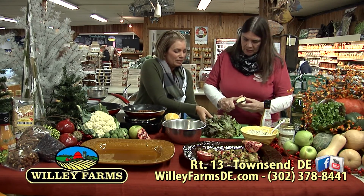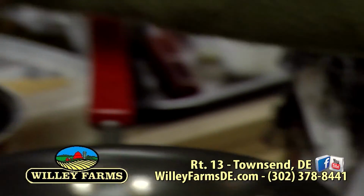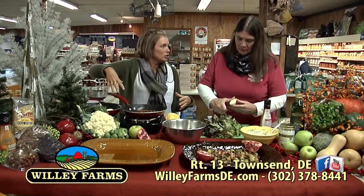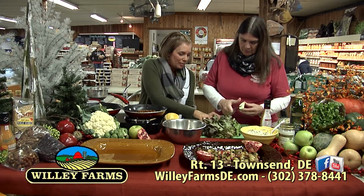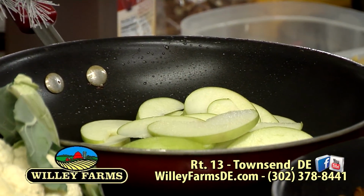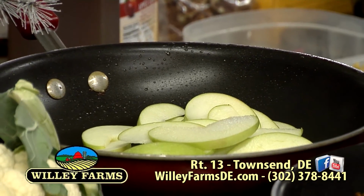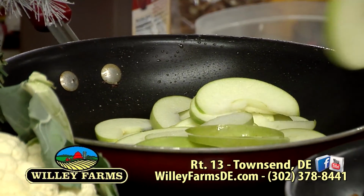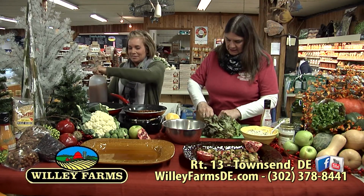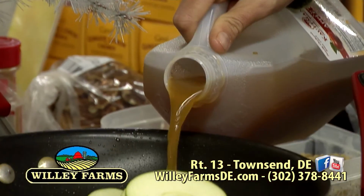Beautiful. All right, I'm going to take these apples from you and drop them in the frying pan. And again, we're just going to be sauteing them, just warming them up, making them a little softer. We don't want them too crunchy. And instead of butter, olive oil, or coconut oil, I'm going to use apple cider. Oh, wonderful. That's a great idea. I'm just going to put some fresh pressed apple cider.